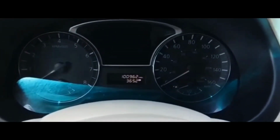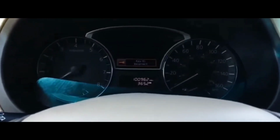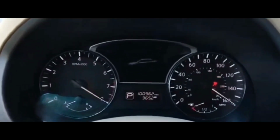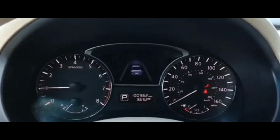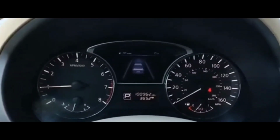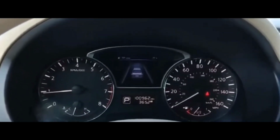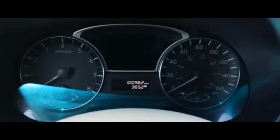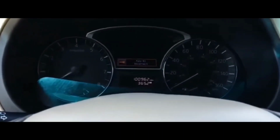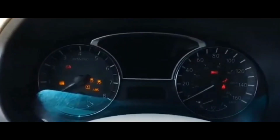So if you guys have this issue, what you definitely should look at are those things that I just described. 99% of the time, it's definitely an electrical power related issue. Sometimes it might be the starter motor that's dead while the solenoid is good, but 99% of the time, it's actually a battery issue.